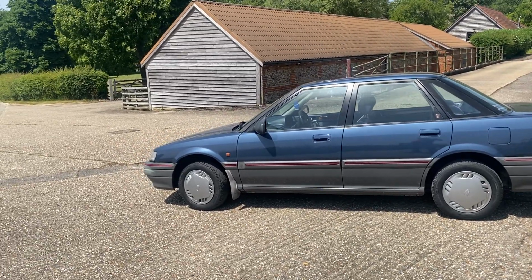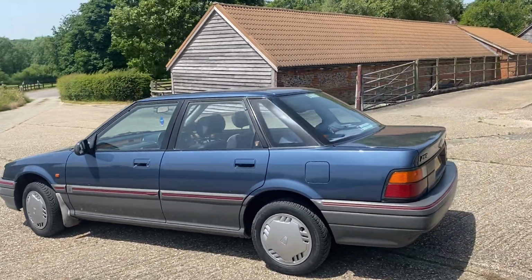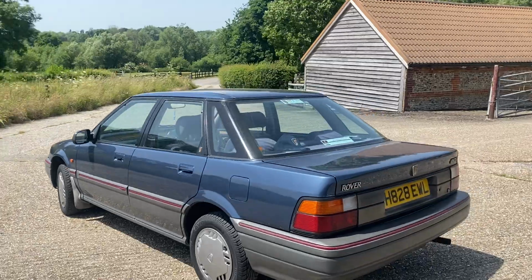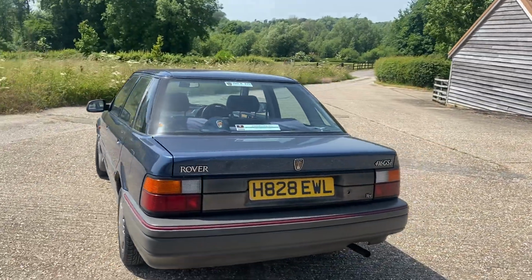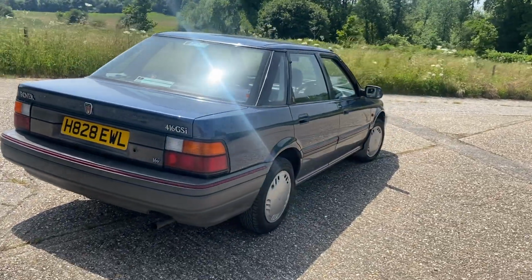All the cars go through our own workshop, so they go up on the ramp, they get checked, they get thoroughly prepared and thoroughly cleaned, and so it does feel like a new car day, albeit most of our cars are at least 30-40 years old, it seems.